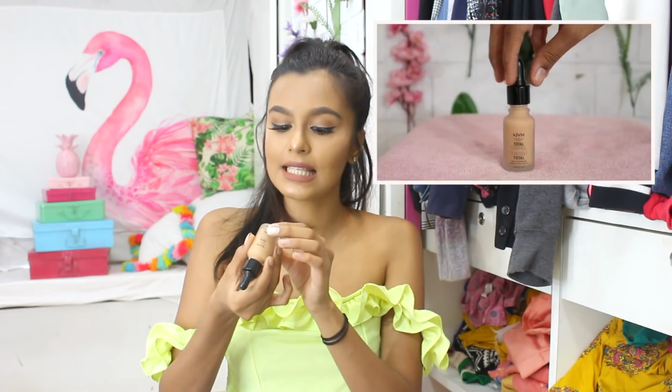And the last foundation that I have is by NYX. It's their Total Control Drop Foundation, and this is in the shade 12.5 Camel. Now this is kind of like an in-between of the 2 Maybelline foundations that I showed you. You can wear it both full coverage and also more natural. So what I do, if I want to wear it on an everyday basis, I take 2 drops on my fingers, rub it between my palms, and just smear it all over my face, and it literally looks like my skin, which is my favorite thing about this product.